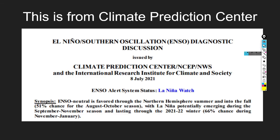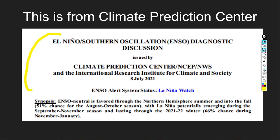But the Climate Prediction Center put this out here, the alert system status: a La Nina watch is in effect. An ENSO neutral pattern is favored through the northern hemisphere summer into the fall. 51% chance from August to October season, with La Nina potentially emerging during the September to November season and lasting through the 2021 into 2022 winter. 66% chance during November through January of seeing a La Nina. This is according to the Climate Prediction Center.